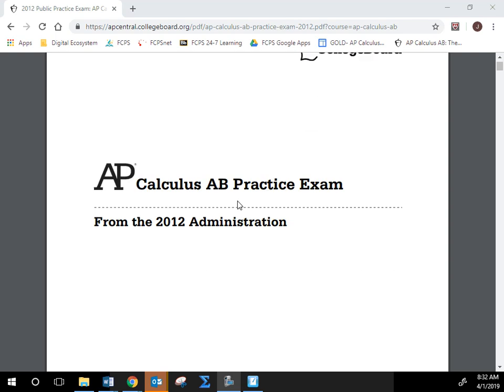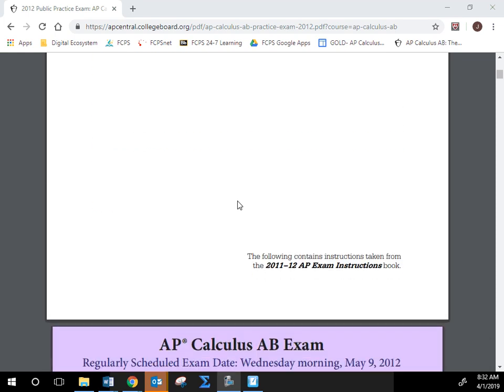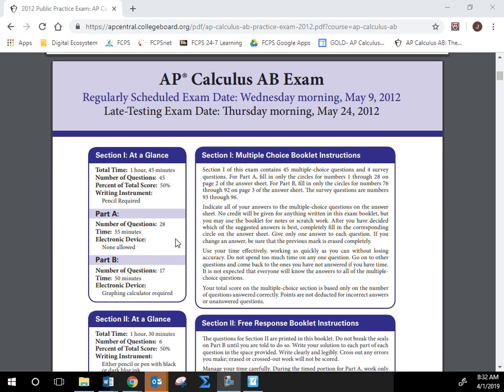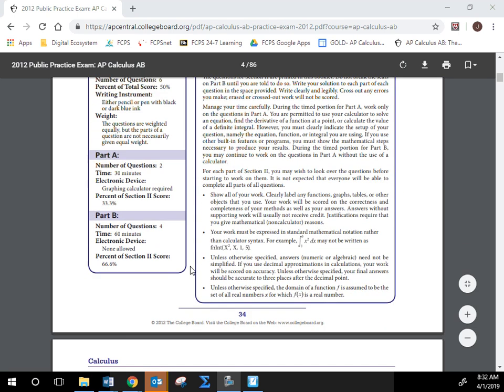The release exam is literally the exam itself with the instructions and everything. If you want to familiarize yourself with what you'll be encountering on test day, it gives you the breakdown. It gives you the instructions for both multiple choice and free response, so you know what they're going to be saying to you.